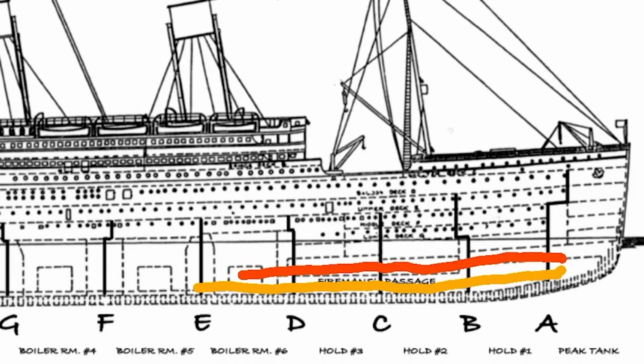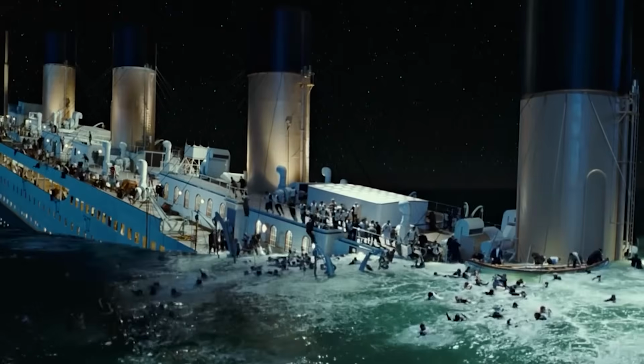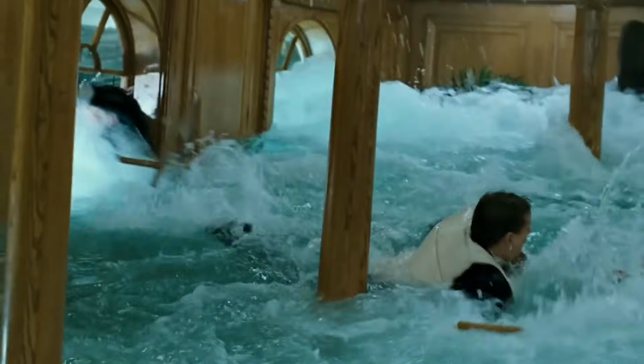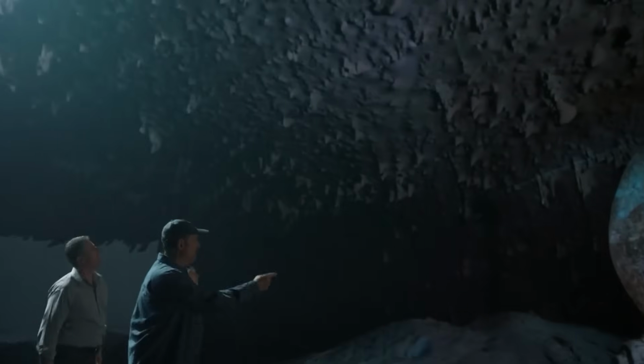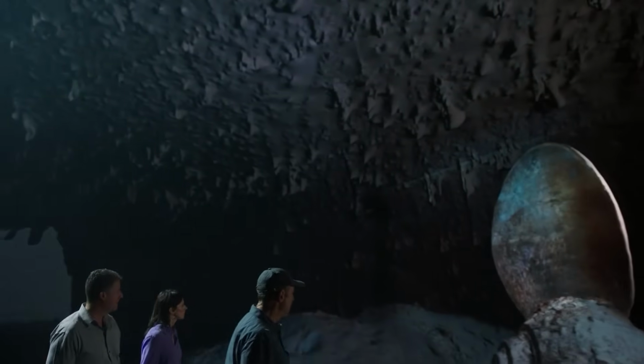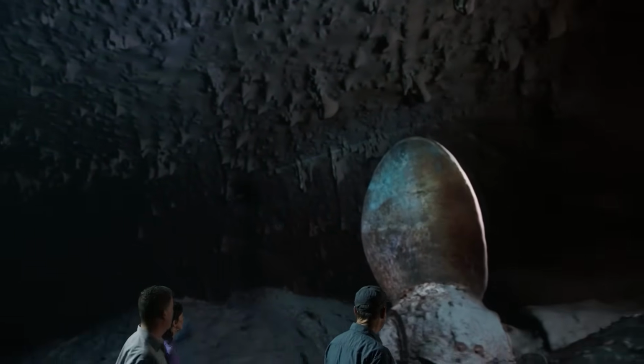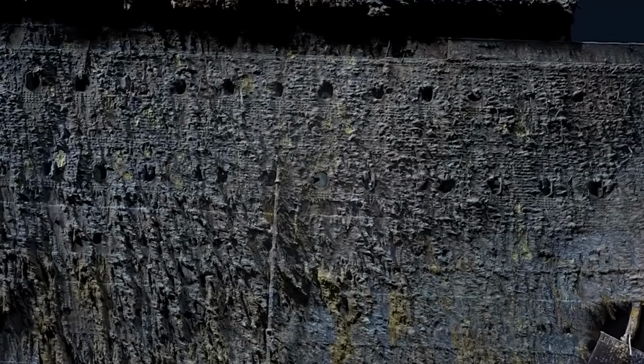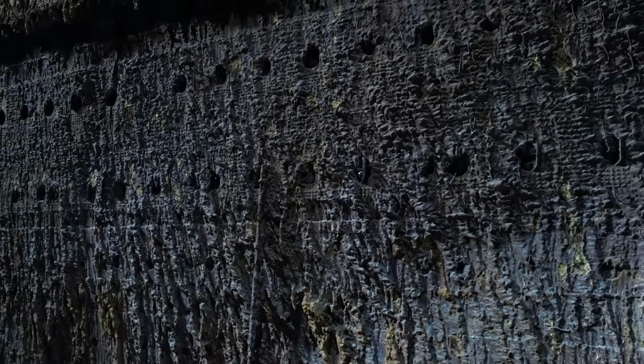With 6 compartments taking in water rather than 4, the Titanic would not have stayed afloat for as long as the experts previously believed. However, that is not the only thing the scans revealed. They made another interesting revelation. In the scans, experts were able to see the tears in the hull more clearly. And sure enough, there was something strange about them.